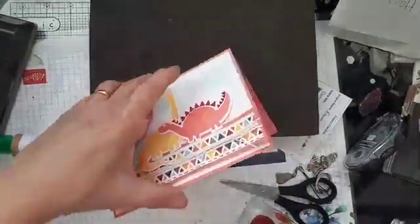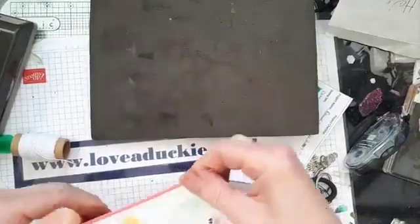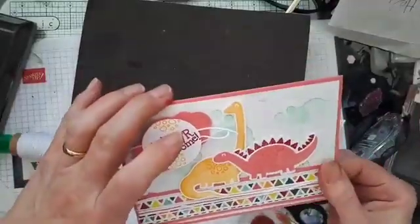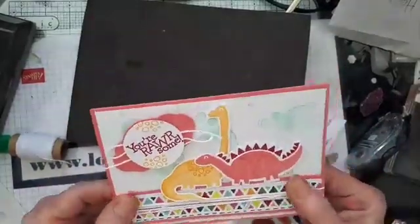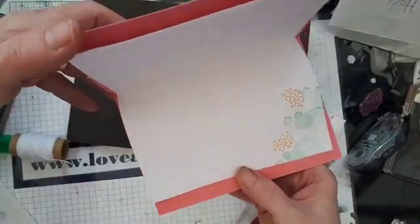Put some tape on it, open up our card and stick it in. So there we go, beautiful dinosaurs on the outside, and when we open them up we've got this nice sort of spotty detail on the inside.